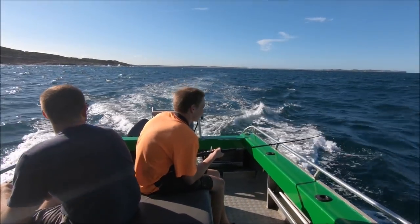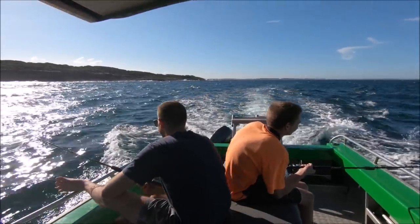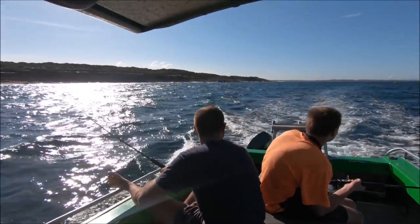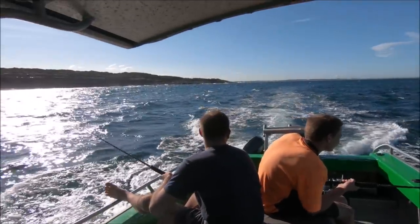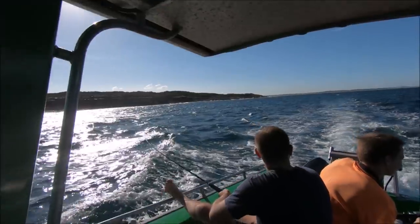So we're just doing our trolling run at the moment along the coast, just to see if we can find a school of Bonito. We're also a chance of picking up a few Rat Kings and tailor in close to the wash using this method.